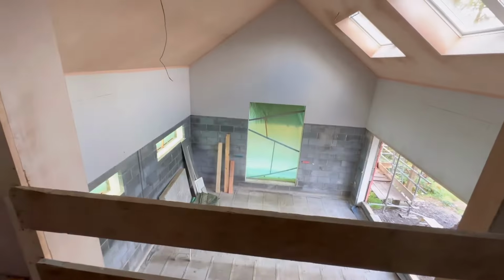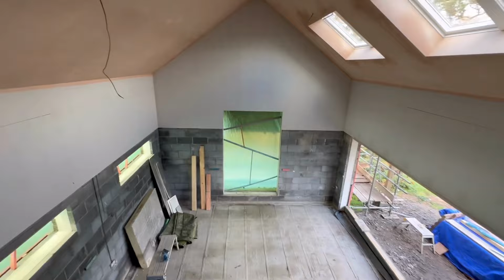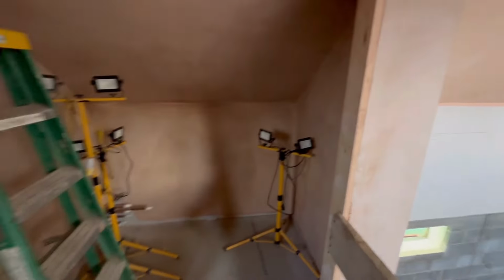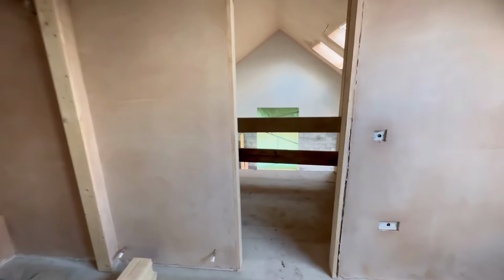And here we go. See, it looks quite a lot bigger from up here, but yeah, it's looking pretty good. Another storage wardrobe section, and then it goes into the other bedroom section, which has now been all skimmed and sorted. Just the aqua board in here to do after, but it's come along quite well.